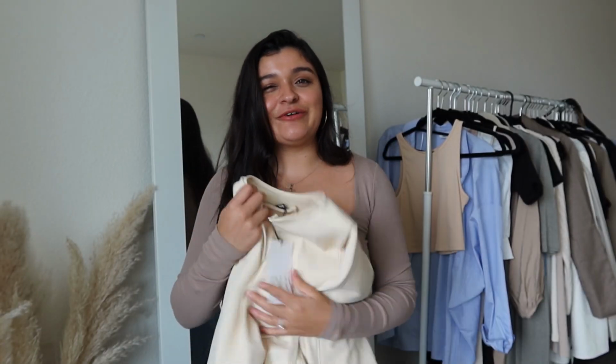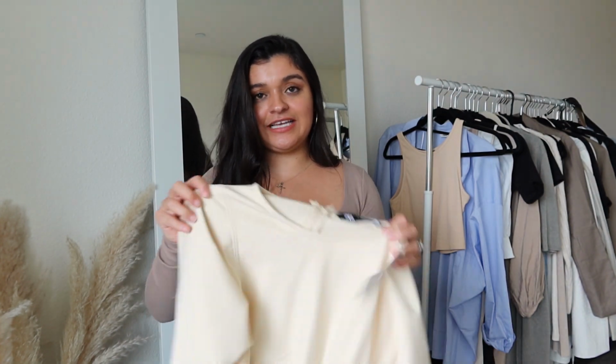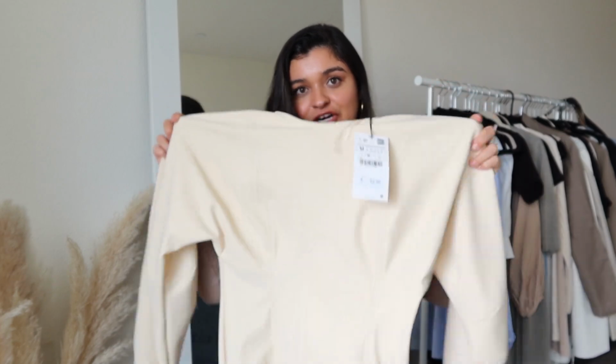This next dress I was a little bit hesitant about. I wasn't sure how I was going to style it, but I love the details. It has these puff sleeves, which are incredible.